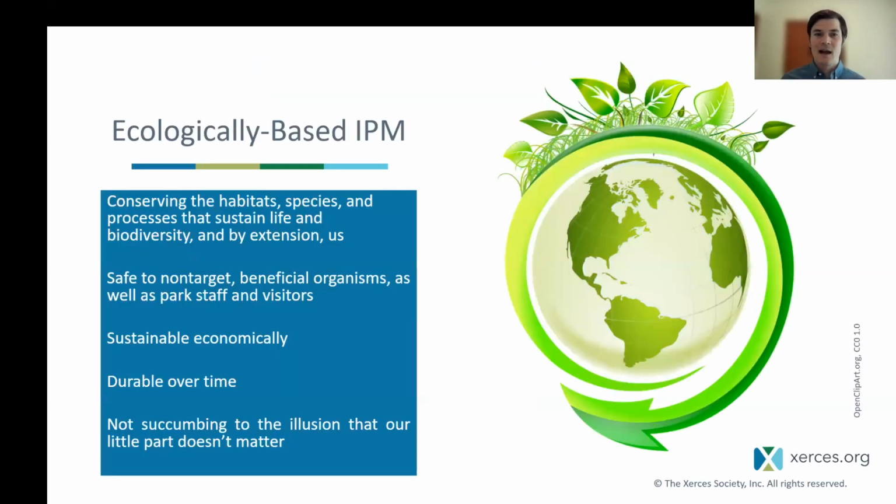So ecologically based IPM is what we just talked about with the additional goal of conserving habitats, species, the processes that sustain life, biodiversity, and by extension, us. The National Research Council convened a group to look at this in some detail and came up with several criteria, including safe to non-target and beneficial organisms, as well as park staff and visitors, sustainable economically, as well as durable over time. And I would add that although ecologically based IPM is most often spoken of in terms of agricultural sites, it's appropriate for any location or scale.